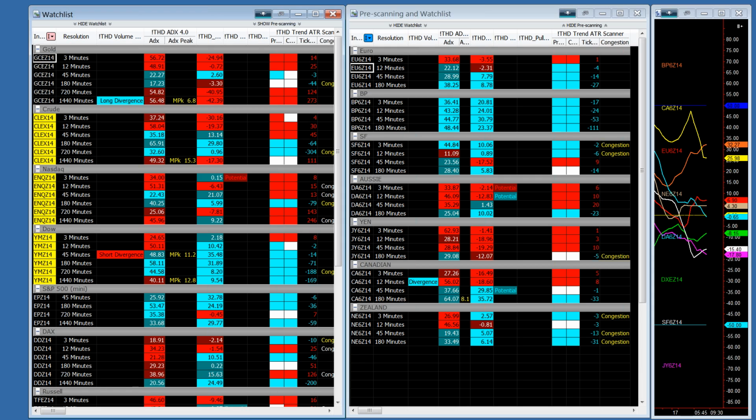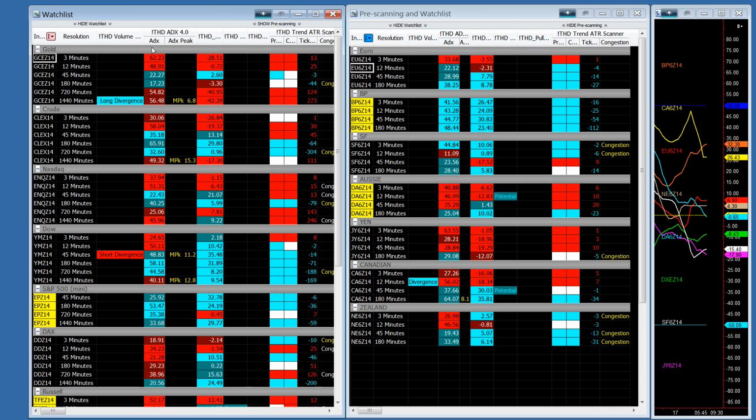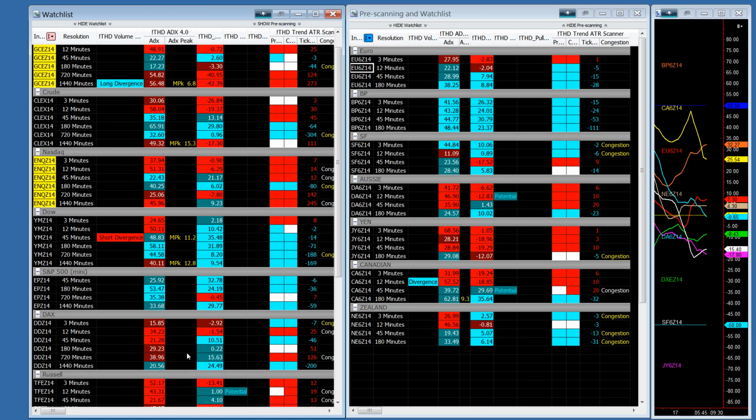Anytime we get a magenta peak, or the market is overbought or oversold, we would expect it to retrace back to the ATR stop. We do have a column here that tells us whether we have the ADX magenta peak. In this case, we've had a magenta peak on crude, and this tells us it should be going up. Here's a magenta peak on the Dow, 45-minute. It should be going down, especially with that short divergence there.